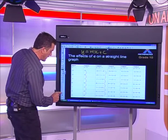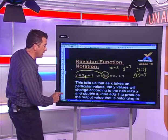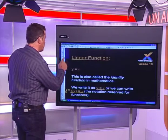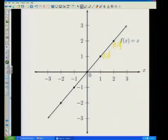Now, I want to go back to my very first slide that I used today, the one where I had the parent graph drawn onto the slide. Here we go. That's y equals x, folks, the one that you see on the screen. So if I want to draw in y is equal to x plus 1, it means for all these y values, I need to add 1.